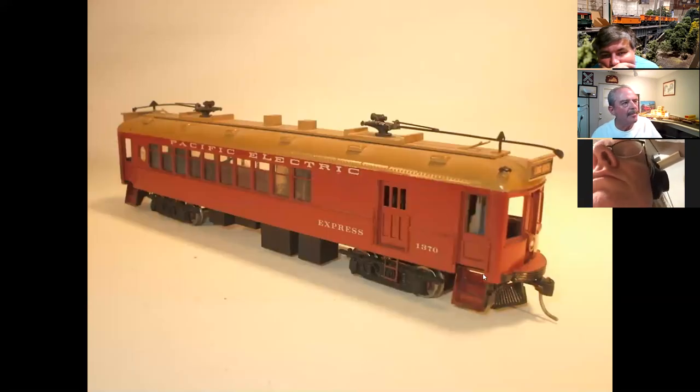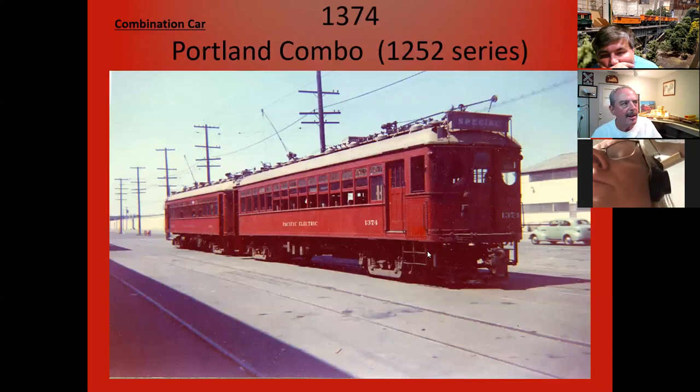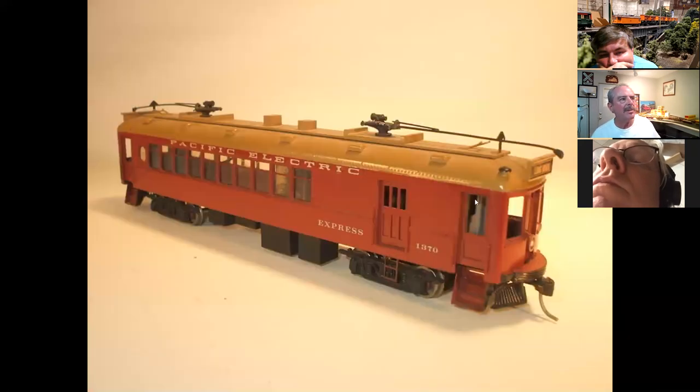So here is the 1370 series, the equivalent of the San Bernardino car. And here is the prototype of the Portland car. Theirs was very small. They had a narrow door and only one window. That was it. That was the whole baggage section, just two windows. Whereas this car here, probably a third of the car, had room for baggage.